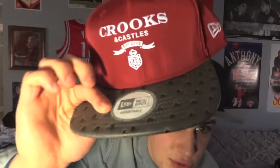All right, now you guys, I'm getting into the strapbacks. These strapbacks are insane. As you guys know, I try to get as many strapbacks as possible because some of them are not really on sale a lot. So let me show you the first one. I've shown this off in an Instagram picture. It says Crooks and Castles, all red with the ostrich brim right there.